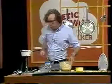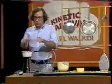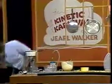I got yet another one. This is going to be with something really cold. All these other demonstrations were the Leidenfrost effect with something that's really hot. Here goes something that's really cold.